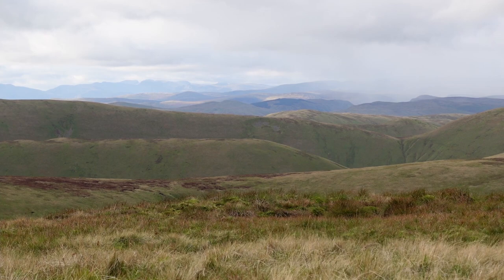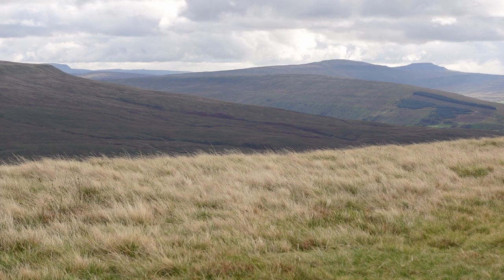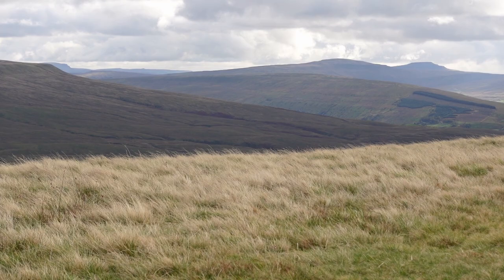And here, looking southeast, we've got a trio of Dales Classics. You can make out, going from right to left, Ingleborough, Whernside, and Pen-y-ghent just showing, the extreme left, just poking out from the side of Bowfell.